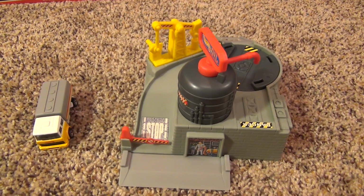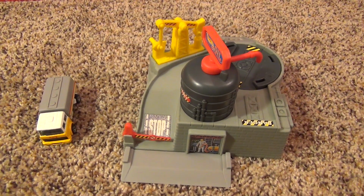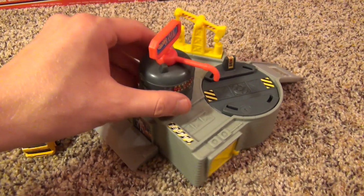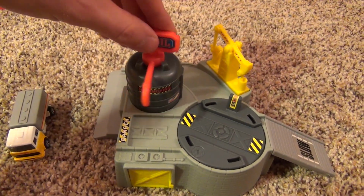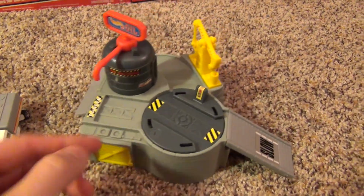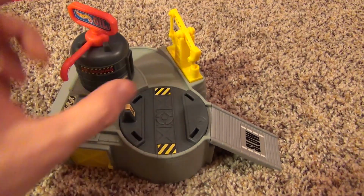Here's a look at the set fully assembled, and it didn't take me long to put it together at all, which is very nice. So let's take a look at this. And if we look on the side here, here's the little oil area. And we have a garage door on the bottom. This rotates.